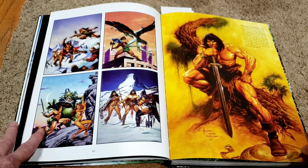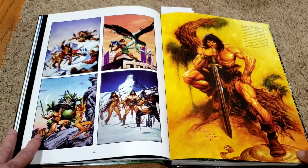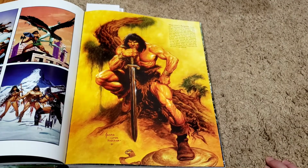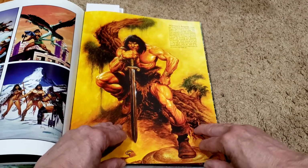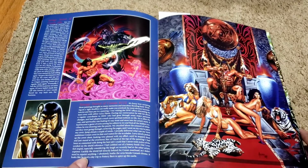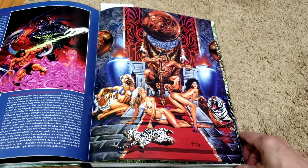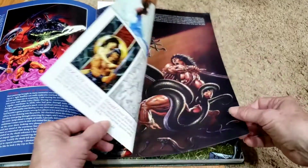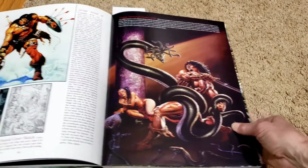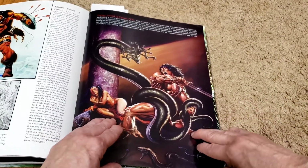And we've got some more Conan paintings. That one's spitting some poisonous acid or something on his sword. And another really nice Conan painting. Kraken, another Kraken, and another Kraken. Krakens everywhere. Battling serpent. The serpent is Savage Sword of Conan 191.